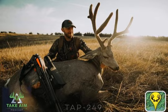I marked all the water tanks. I marked the draws that appeared to be funnels. I marked the neighboring agricultural fields. Just trying to put the big picture together to really drill down and analyze, with the mapping in combination with what we were seeing through the glass and the couple of trail camera photos we had, to put it all together.